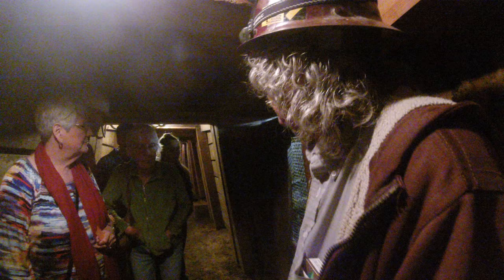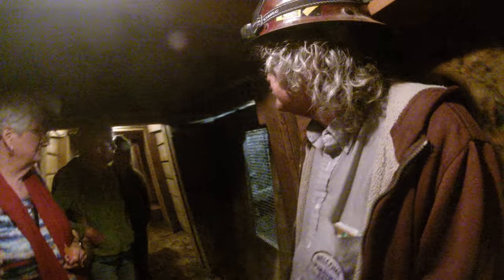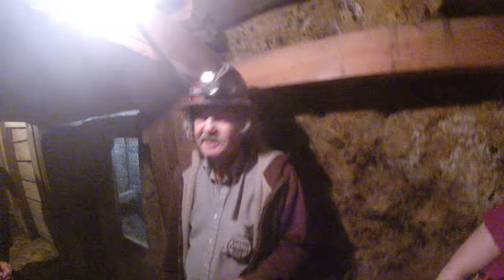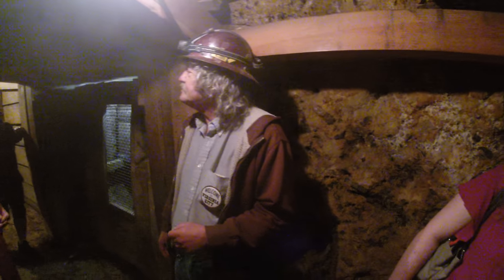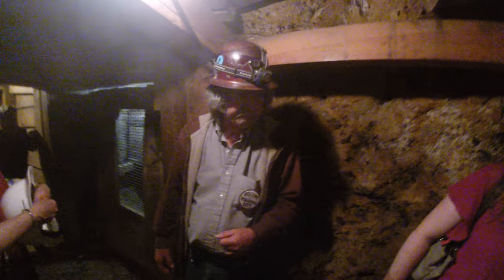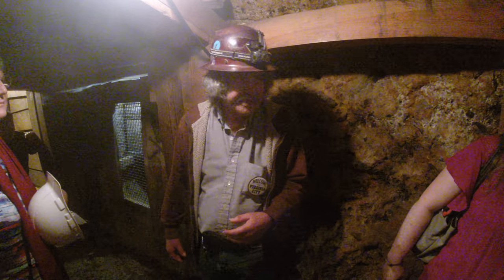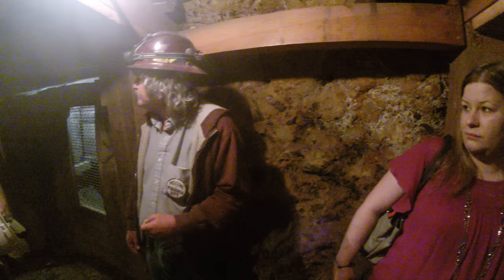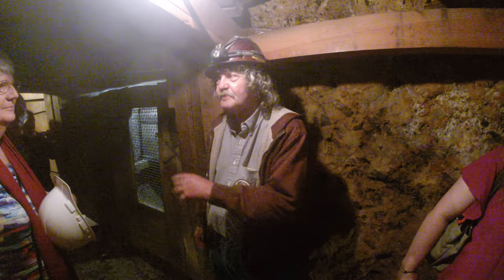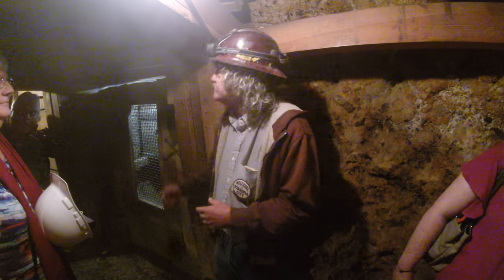This is the powder room where they stored dynamite, blasting caps, and fuses. When they opened the mine for tours in 1979, they found 3 cases of unused dynamite, more than 100 years old. Now, dynamite, the older it gets, the more unstable it becomes. That means you don't need blasting caps and fuses anymore. You just have to drop it.